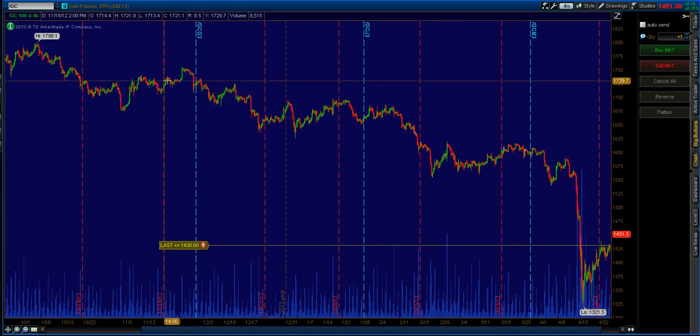On January 8th, my timing signal issued an uptrend. So that would be right here, January 8th. That was right around 1657, and then there was about a 30-point move higher. And one thing that you'll notice that's common in all of these is that you never really get underwater in the trade. It's either you break even or you have the potential to make a significant amount of money.